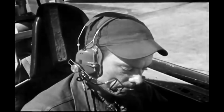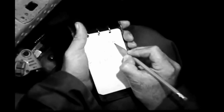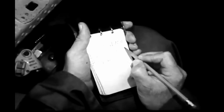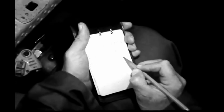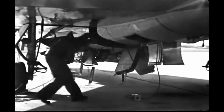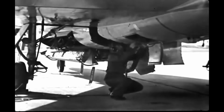Return throttle to idle. Check EGT and RPM. Make certain that RPM is within 2% of data plate speed indication. At the completion of the trim run, follow standard shutdown procedures.